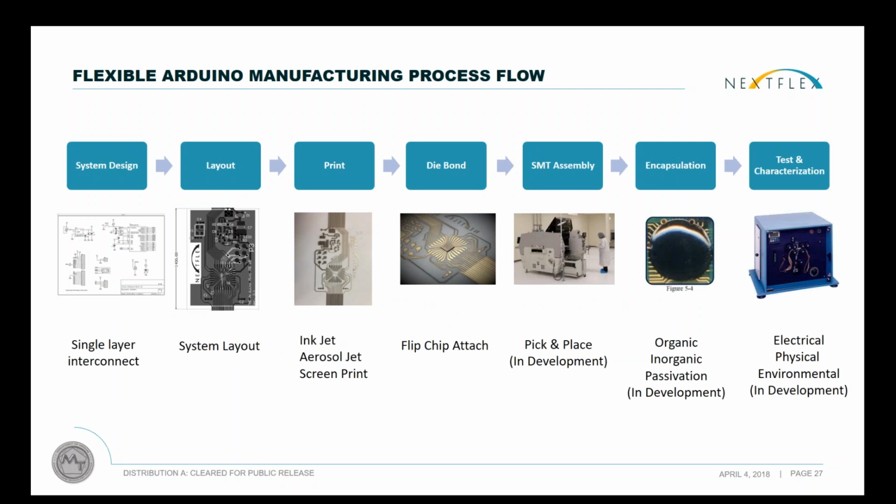So on the next slide, you can see an overview of the process steps. First, system design, system layout. We print the substrate. We do a flip chip die attach. We use pick and place to attach the passive components, and then we do passivation. We did some experiments with passivation, but we did not do a system passivation, and then we do flex testing, bend testing, and environmental testing, UV, temperature cycling, and all the standard tests you would do.